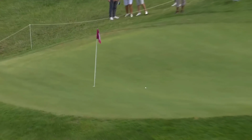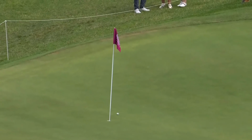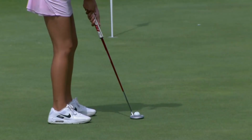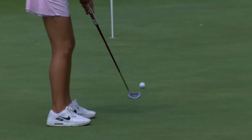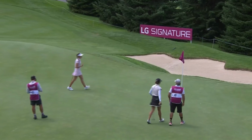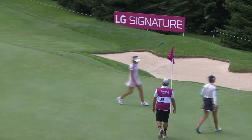Oh, that is... Look at this. Very nice. Sneaky. Well, her heart was in her mouth. Just managed to make one back at 5. Will it hold up? And drop in. There's the answer.